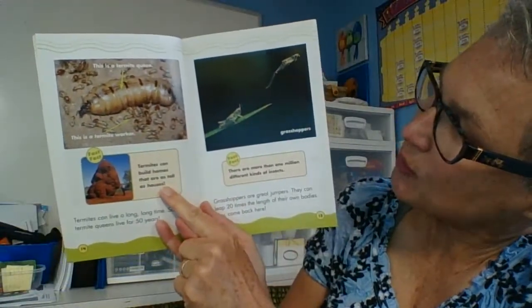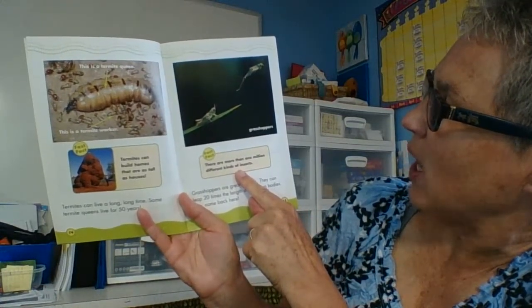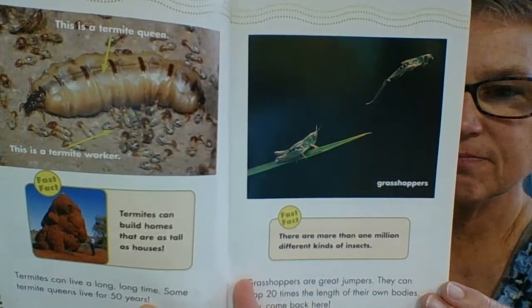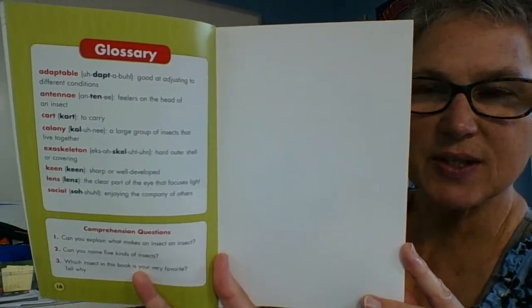Termites can build homes that are as tall as houses. There are more than 1 million different kinds of insects. My goodness, that's a lot. Here's our glossary and some comprehension questions.